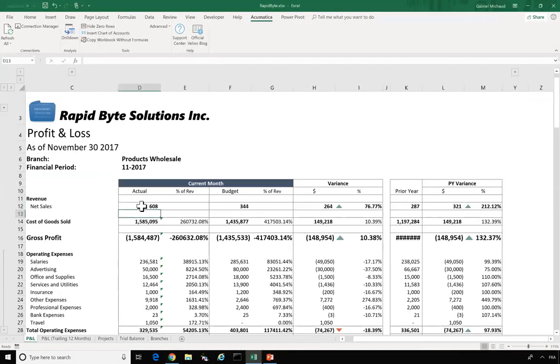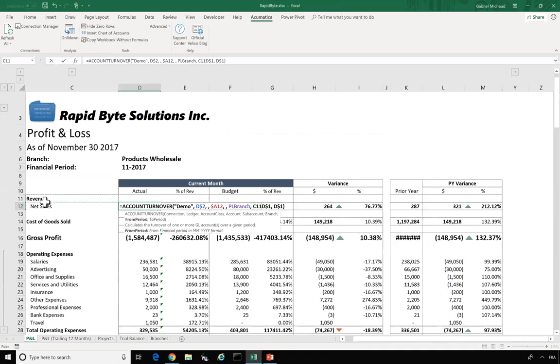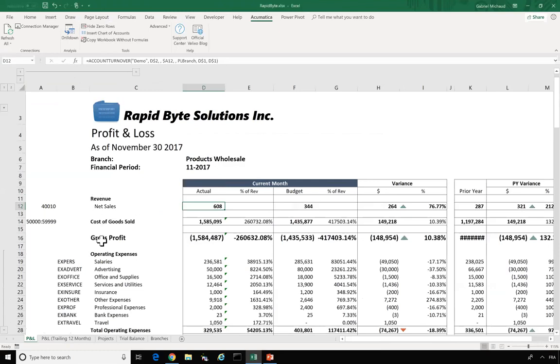So I can see that my sales are not very good. I'm losing a lot of money, and I suspect that there's an error in my mapping. So what I'd like to do is change the list of accounts that are included. Yeah, that's right. I only have a single sales account. So that should actually be 40000 to 49999.